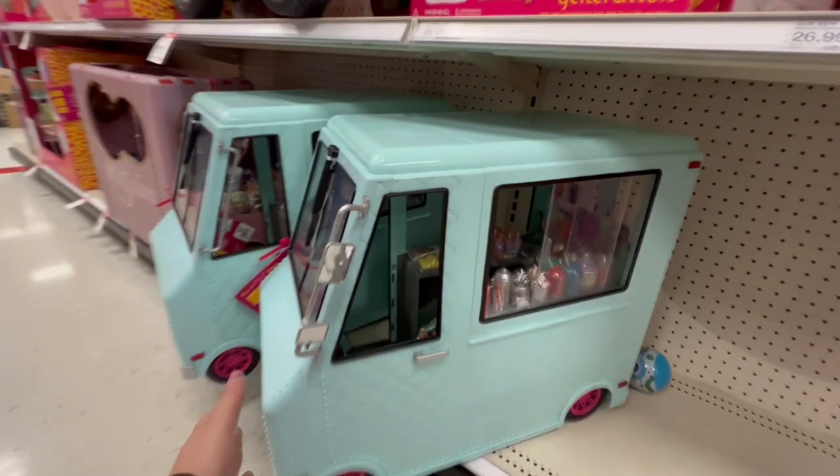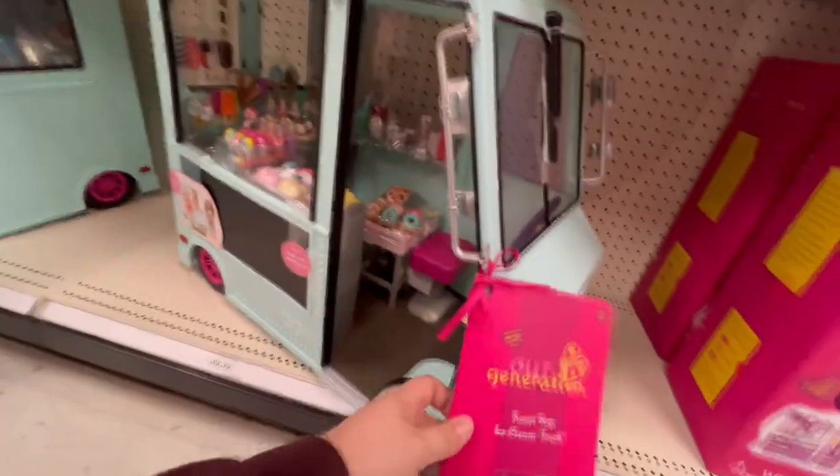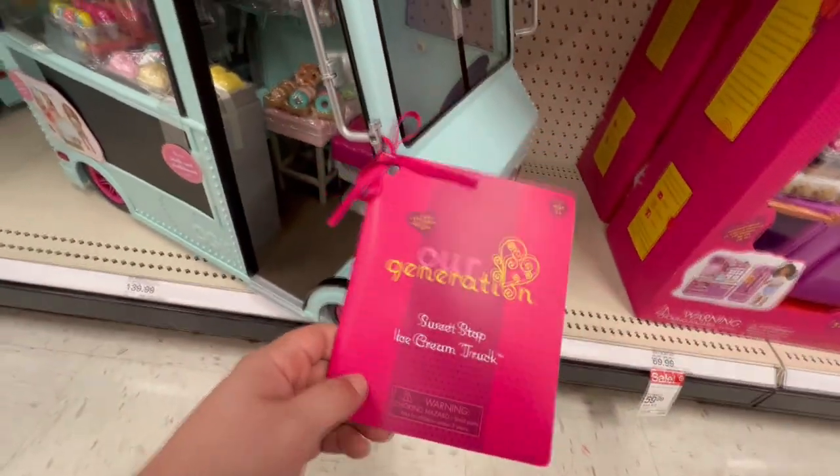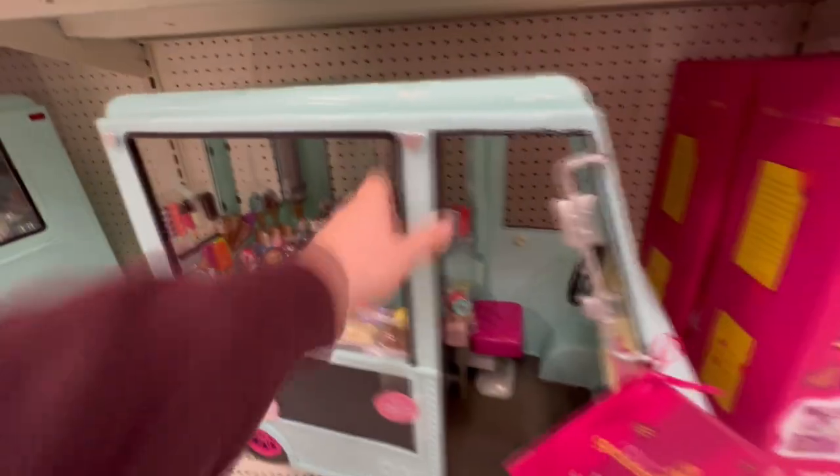This is cool. It's a ginormous ice cream truck. And look at all the ice cream on the inside. I wonder what brand this is. This is an Our Generation Sweet Stop ice cream truck. Look at that. There is so much ice cream in there. And these are all things that you can take out and interact with and play with, so you can act like you're selling ice cream.